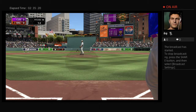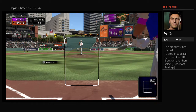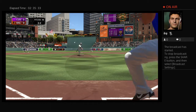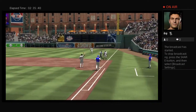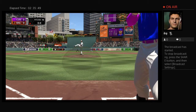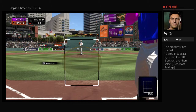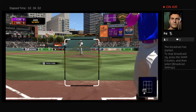The 1-2. Misses for the second ball. Swing and a miss at 1 in the dirt. And he makes the throw to first. Alvarez is retired, and there's 1 away. Here's Adam Lind. And now a pitch on the way. Curveball, and that misses in the dirt for ball 1. Now it's 2-0. Still looking for our first hit in the ball game.